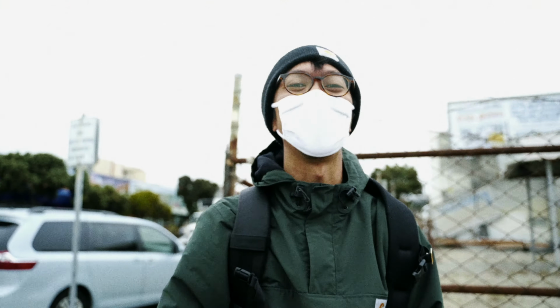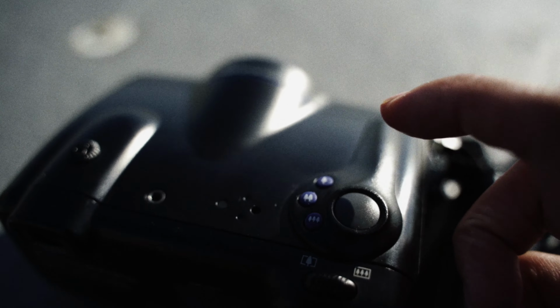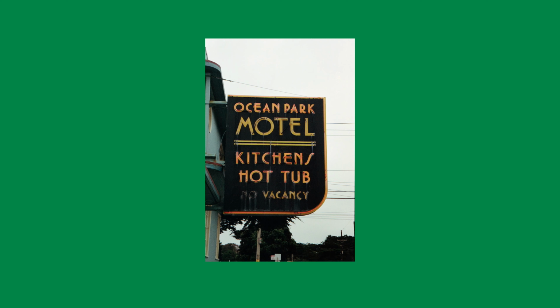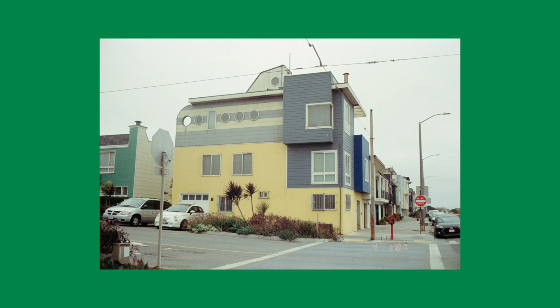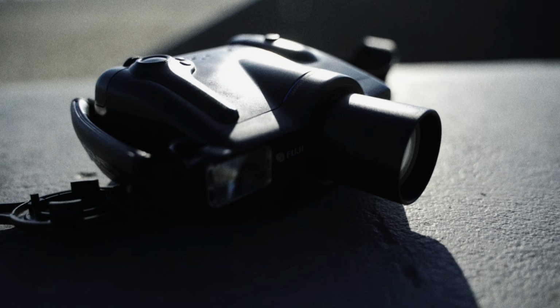You can actually get away with it if you're in the park or in the street, and you can pretty much use the zoom feature. It goes up to 1.15 starting from 38, and the f-stop, the aperture at 4.4 to 8.9 depending on your zoom. This camera does also have a built-in flash and an external flash and an autofocus feature and a date feature. So if you like that timestamp on your pictures, this camera does it.